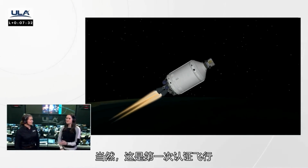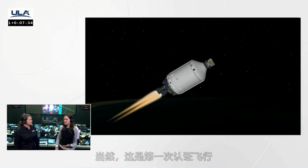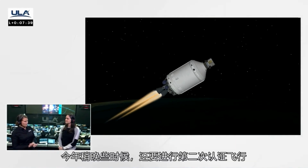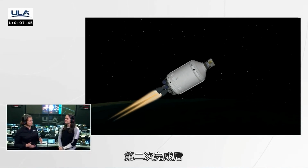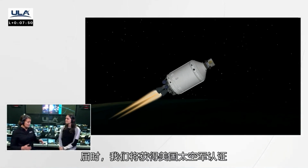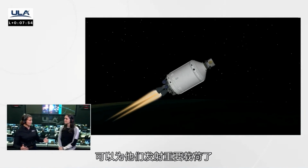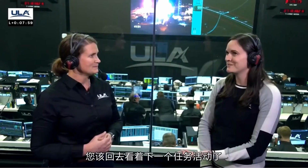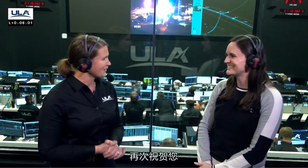Absolutely. And so this is the first certification flight. What are the next steps for Vulcan after this? Yeah, so with the first flight, we are well under way from a certification perspective. We do have a second flight that we'll need to do later this year. Once that's completed, we'll have about 2 months or so of post-flight data testing, and then at that point we will be certified by the U.S. Space Force, and we will be ready to fly all of their important payloads for them. Awesome. Well, again, thank you so much for joining us, and we'll let you get back and watch the next events. Congratulations again. Thanks, you too.